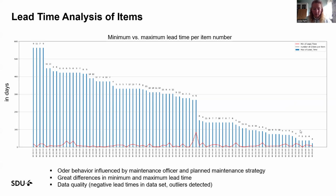You see here, and this is covered by my picture, that the red line displays the minimum lead time that we encountered in orderings, and the blue line is the maximum order lead time. We also have the number of orders per item displayed at the bottom of the graphic. You see that we sorted these differences in lead time by item, which is why we have a descending order. So we have items with a huge difference, and also items with a low difference. But we can see that there is a great difference in minimum and maximum lead times.